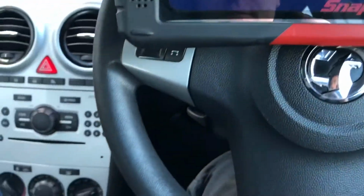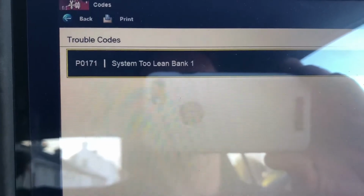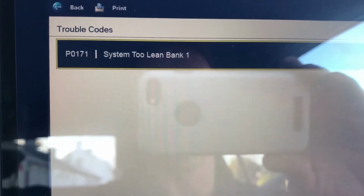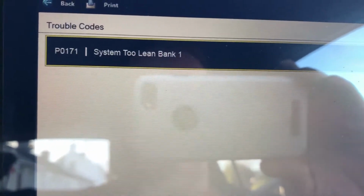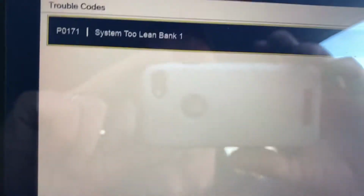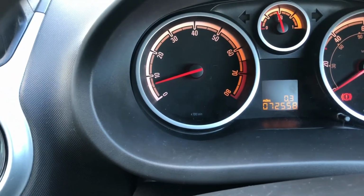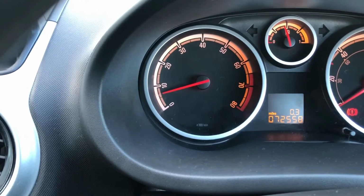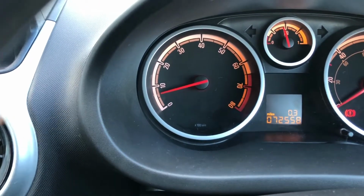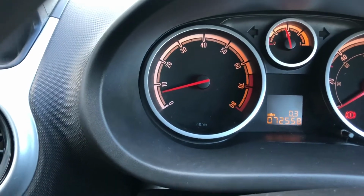We have a little 2014 Opel Corsa. Fault code we have P0171. It's an NCT emissions failure. And we have no check engine light on, which should be in that section of the rev counter. It actually should be down around here, which I have a little short video done about why it's not working.